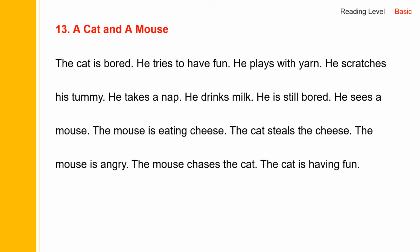Let's go back to the story. Let's read together. The cat is bored. He tries to have fun. Read this part together. Tries to, he tries to have fun. He plays with yarn. He scratches, so this one, scratch, and then scratches his tummy.